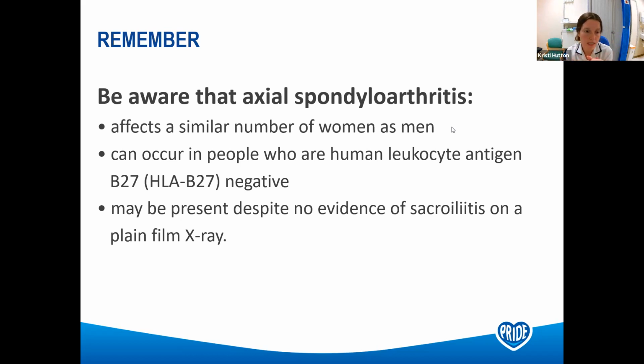Also, remember, like I said already, it can occur in people who are HLA-B27 negative, and just because they're positive, I'm sure you know that anyway, doesn't mean that they necessarily have it, but it may increase your likelihood. And it might be present even if you've not got sacroiliitis on an X-ray, because the ones showing it on a plain film X-ray are probably those that have had it for longer, so they've gone on to get the bone effusions. So MRI is really, really useful now because we can pick it up sooner.